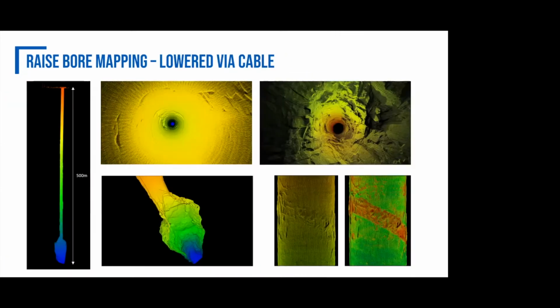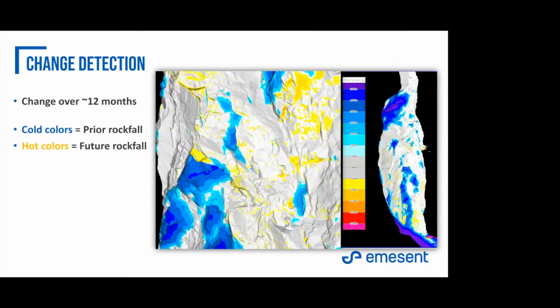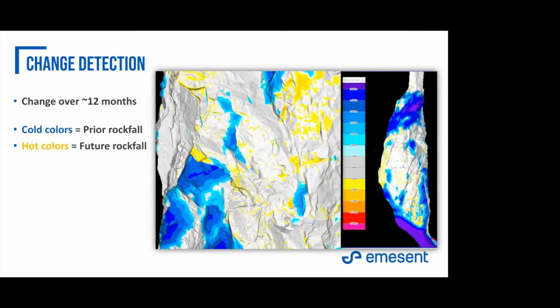But we're not just creating pretty pictures. These are giving new insights and informing management decisions. In this instance, they were having a problem with self-mining, so there were rocks that were kind of falling in on themselves, and they wanted to see what they could do to correct it. So we scanned it once, and then we came back 12 months later.